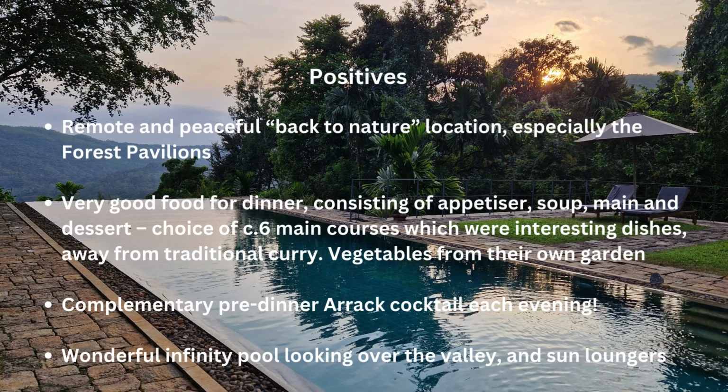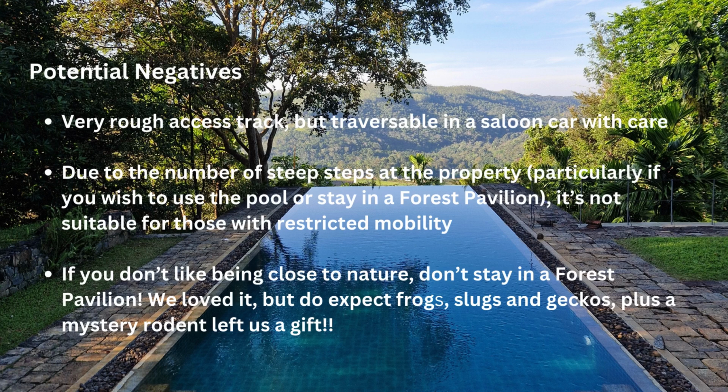So here is our honest feedback on the positives and potential negatives of Living Heritage Koslanda. Overall, we'd highly recommend this hotel for those that enjoy nature, but you do need at least 2 nights for it to be worthwhile, as it is located in quite a remote setting. It's also a great location to relax and with a fantastic pool area.